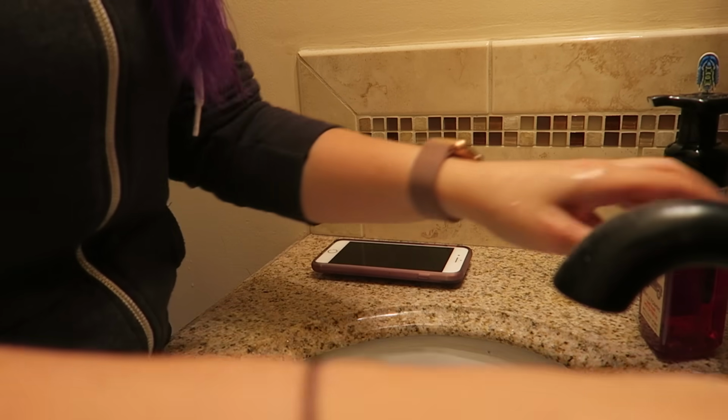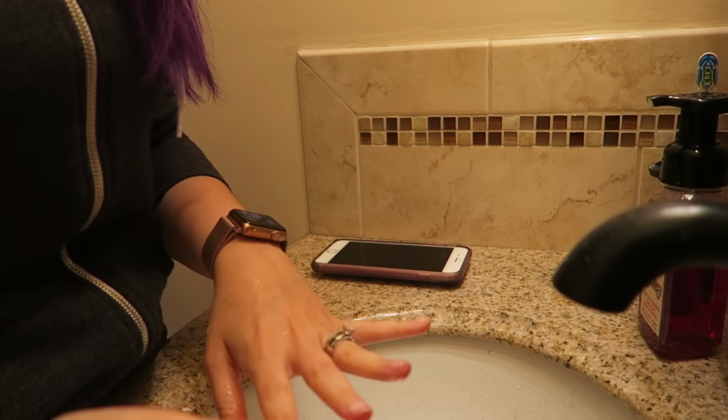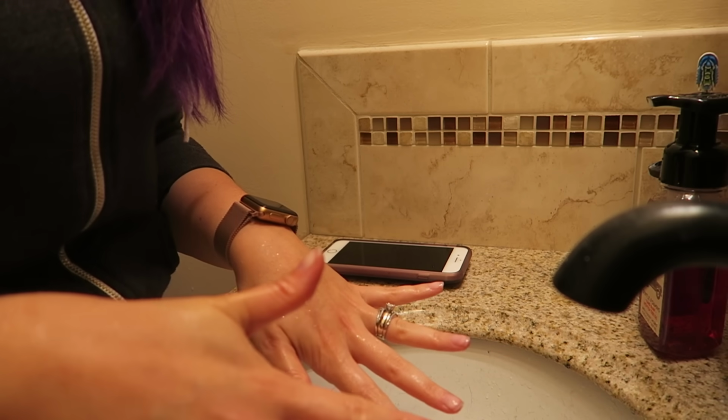So I don't want people yelling at me for wasting water. So instead of continuing to wash my hands for 3 minutes, I'm just gonna sit here with wet hands for 3 minutes.